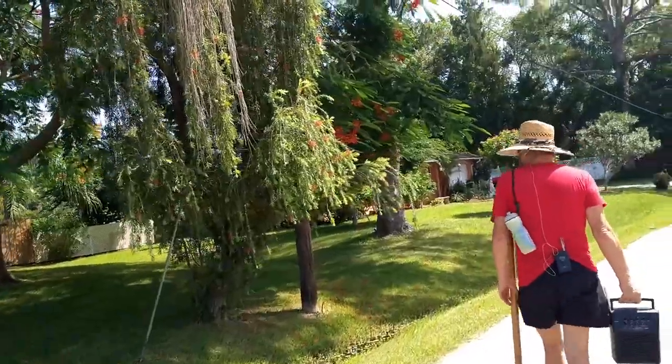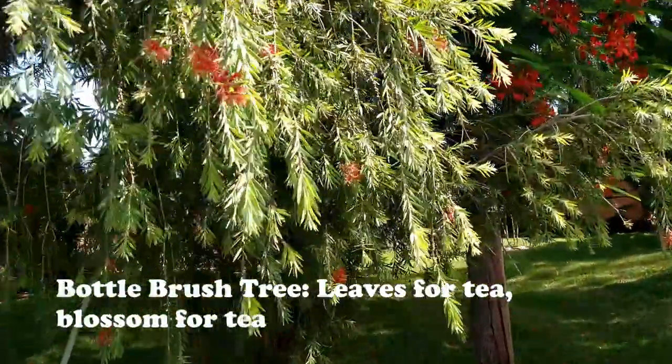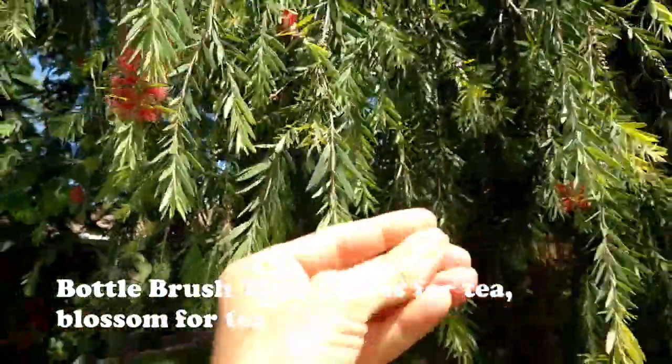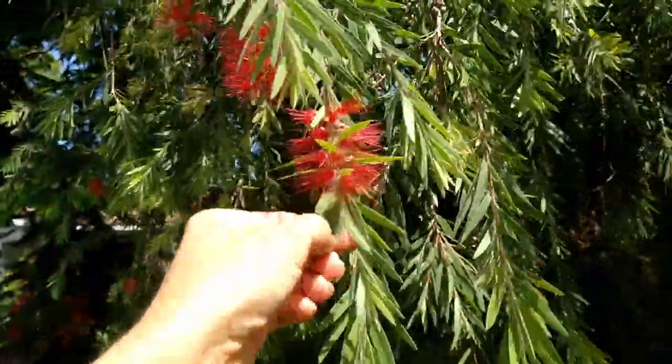The bottlebrush tree and the melaleuca, which is the tea tree. If you crush these leaves, you'll smell tea tree oil. So if you want tea tree oil, you can make a tea from the leaves. You can also make a tea from the blossoms. That's crazy. It's sweet. Brian does it all the time. You can make something like aspirin out of the bark.